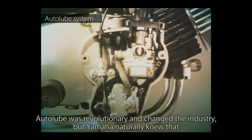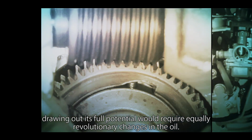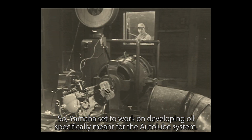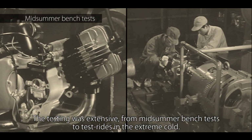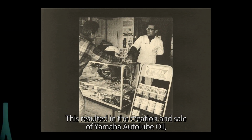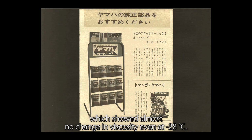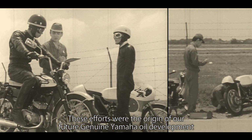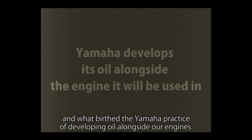Autolube was revolutionary and changed the industry, but Yamaha naturally knew that drawing out its full potential would require equally revolutionary changes in the oil. So, Yamaha set to work on developing oil specifically meant for the Autolube system. The testing was extensive, from midsummer bench tests to test rides in the extreme cold. This resulted in the creation and sale of Yamaha Autolube oil, which showed almost no change in viscosity, even at minus 28 degrees Celsius. These efforts were the origin of our future genuine Yamaha oil development and what birthed the Yamaha practice of developing oil alongside our engines.